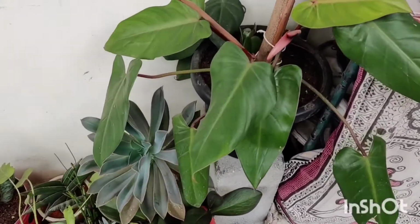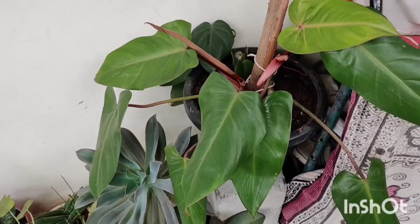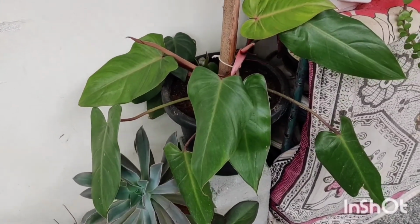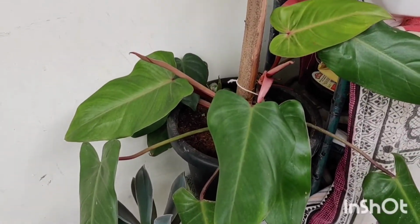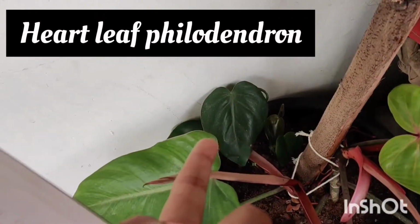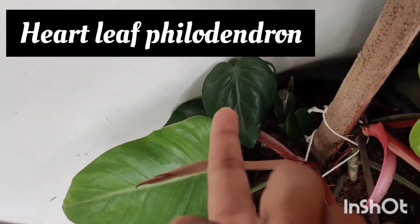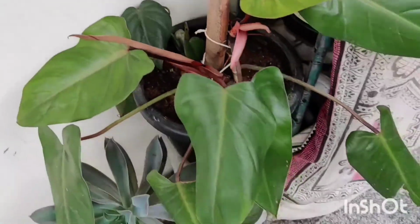So this is a Philodendron Red Emerald, which were cuttings. I propagated them in water for quite some time, they did really well, and then I finally joined them up in this one. Also, I have a heart leaf Philodendron here. It was again a cutting, rooted well. I put them up in the soil.